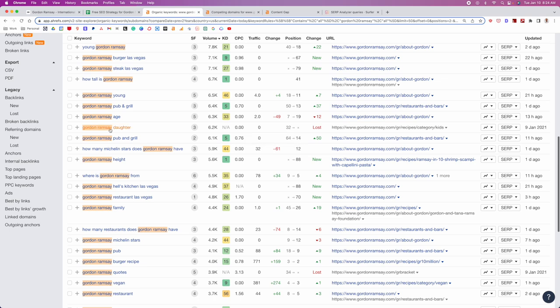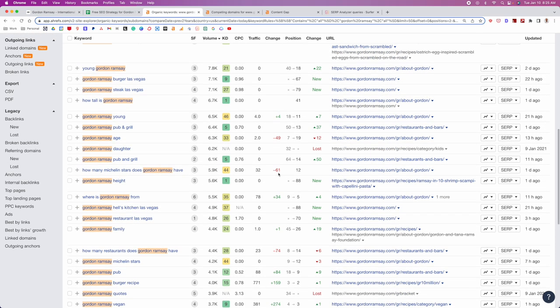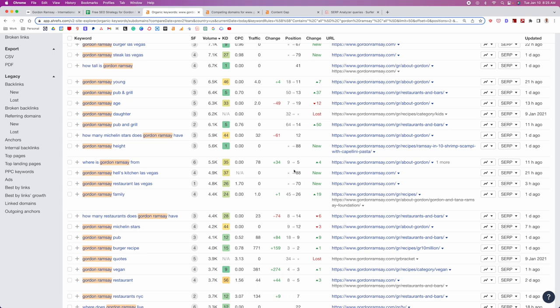And some of these are not gonna be relevant. Gordon Ramsay's age, daughter, those are things that he's not gonna wanna include on his site, but anything that could potentially drive leads or drive customers to any of his restaurants or his academy or whatever else he's selling, that is something worth pursuing. So that's the first thing, is focus on those branded keywords first.